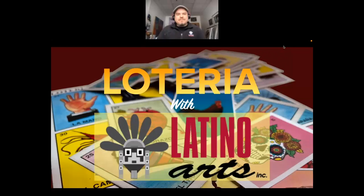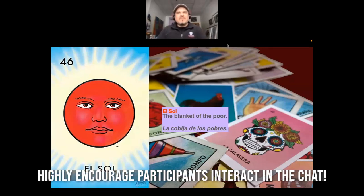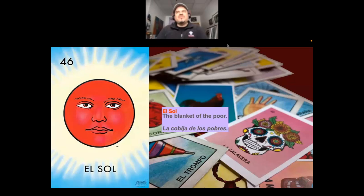All right, let's jump into the game. Loteria with Latino Arts. Our first card we're calling is El Sol. As the game progresses, we call each card and invite our players to comment in the chat box. We encourage our participants to comment and talk with each other throughout the game, because after all, playing Loteria is a communal experience, and we want people to feel that kind of family setting that we sometimes aren't able to have when we're working virtually.